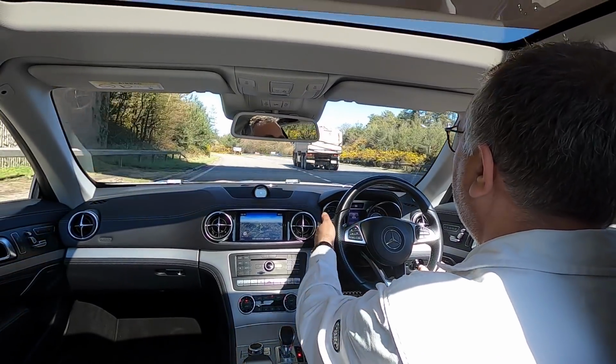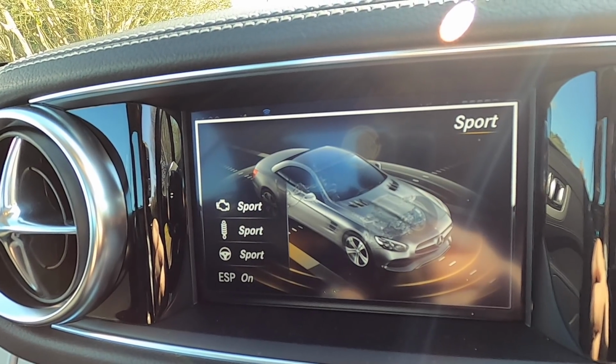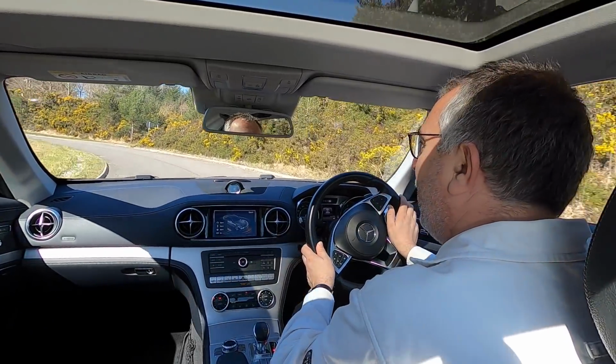But we can scroll through now. Let's go to Sport, and that is now making the engine a bit more responsive. It's holding the gears a lot longer, keeping the revs up.